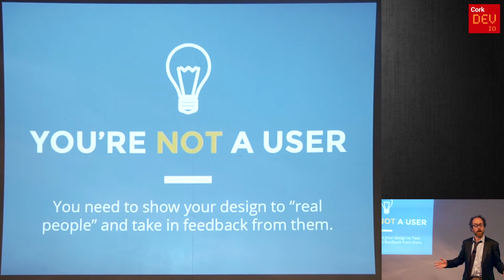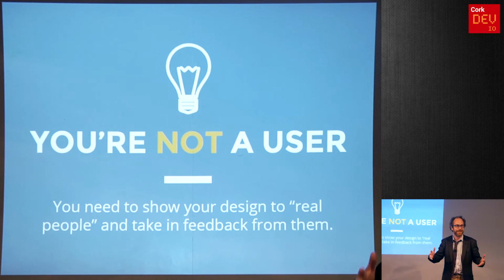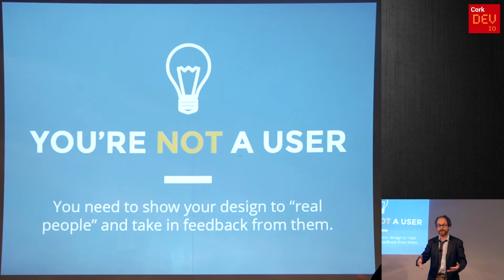But the problem is that we're really contaminated by the place we work. We know what the software does and we know how it should be used. Our customers who see it for the first time have no idea what it does or how it should be used. The usual response from developers when things don't go right with users is, well, you're using it wrong. But you can't tell someone they're using it wrong. They're using it the way that makes most sense to them.